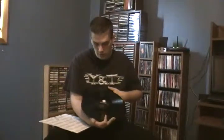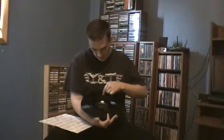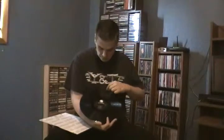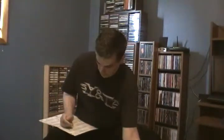Now, because the songs are spread out over 2 records, each song has really wide bands on this, and you could look at lines on here. If there were 6 songs inside one, you could see 6 different spots. This one only has 3 because there's 3 songs on it.